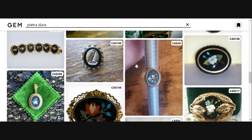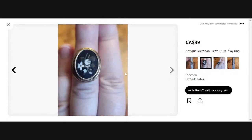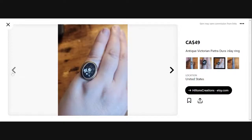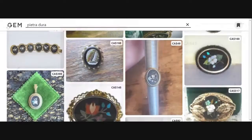So again, condition, condition, condition. This is a very inexpensive one, but you can see some of the damage and some of the spaces. So there is like a missing bud here. Available from Hilton's Creations on Etsy. Some of you may have the skills even to do repairs if you do any kind of stonework or inlay.